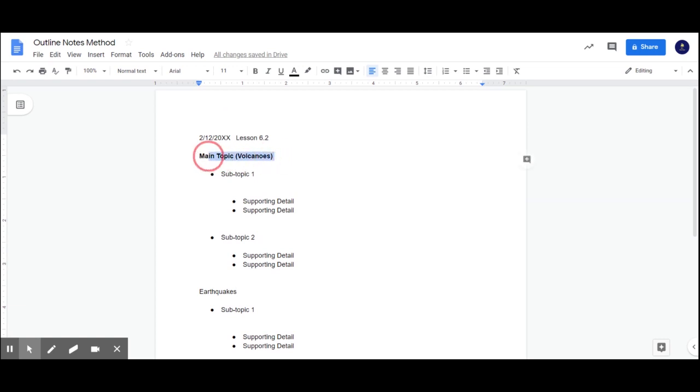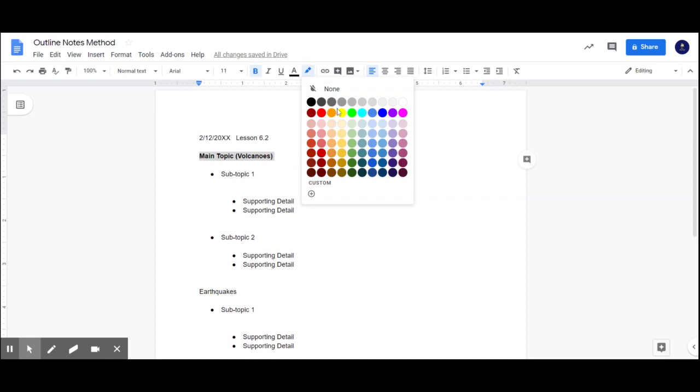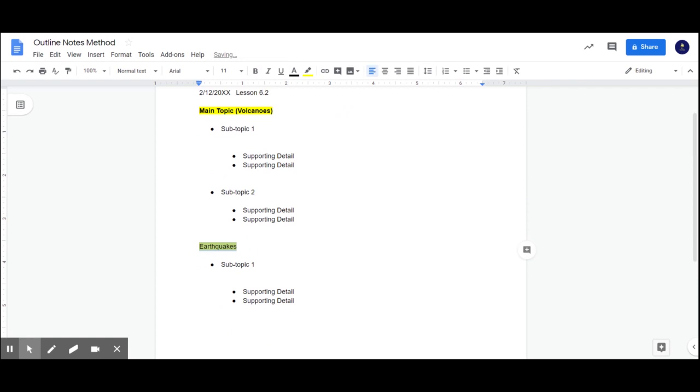Now, I'd encourage you as you go along, if you're doing it on a computer, of course, you can do things like bold them, you can highlight them. If you're doing it on paper, of course, you can do the same thing. You could write things darker. You could use a highlighter on your paper to highlight the important points. It's whatever you need to do.